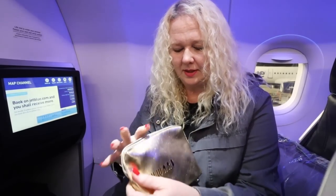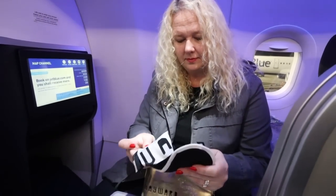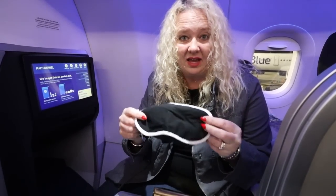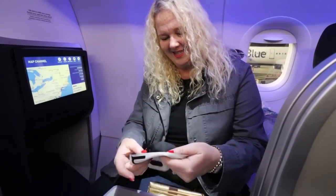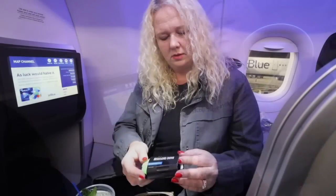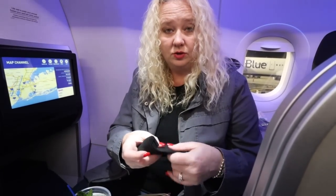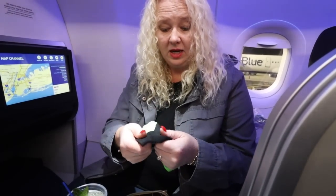Okay, so we'll do a little check of our amenity kit. Ladies and gentlemen, it is by Hayward. It's a Los Angeles handbag company. They have an eye mask, which is definitely a step up from the regular eye masks that are always black and thin and have no style. At least it has a little white lining around it, so I know where your face is when you're asleep. You have your eyeglass cleaner, which is cool. Cute little branded one. So we have some socks, but they look a little more branded than your regular ones, which is very cute. Nice socks. They say JetBlue on them, but super soft.